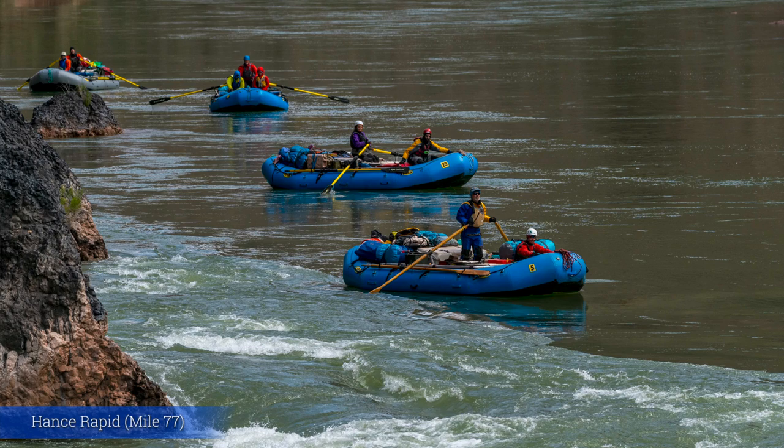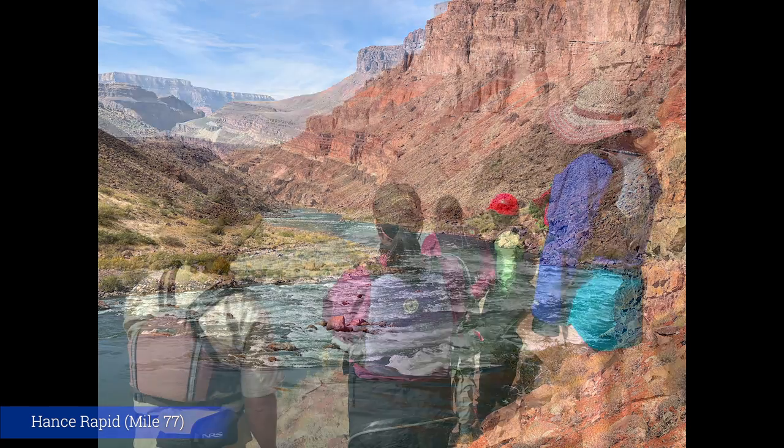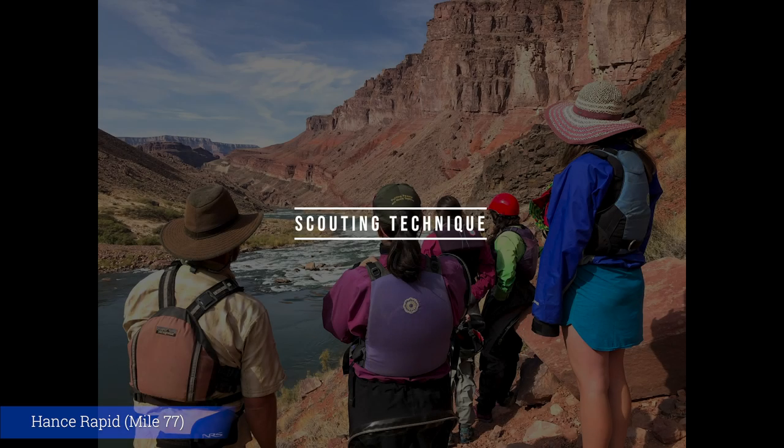It's best to talk through the full range of safety protocols like this before launching at Lee's Ferry to make sure everyone on the trip is focused and that a culture of safety awareness is prevalent throughout the trip. There's an important set of skills and steps involved in scouting that can make all the difference in having a good run. So we're going to use this rapid and take some time to walk through those together.